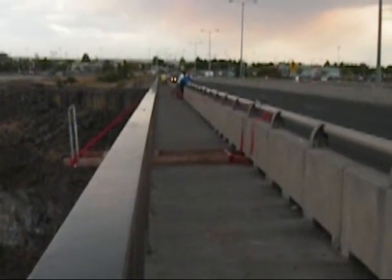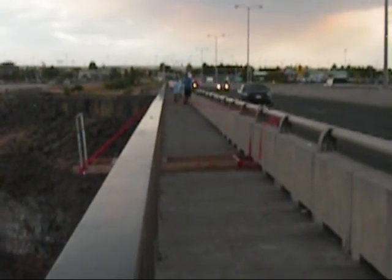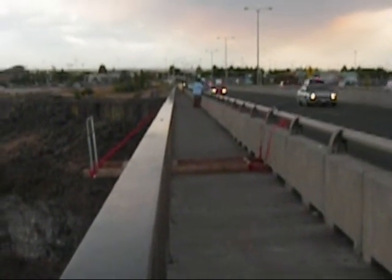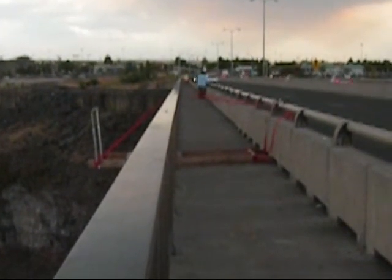This is a platform that those lunatics use to jump off the bridge, and I had never seen it until right now, except from below. I don't know, man. I guess if you're planning on jumping off anyway, it's one thing, but I don't think I'm going to walk out.